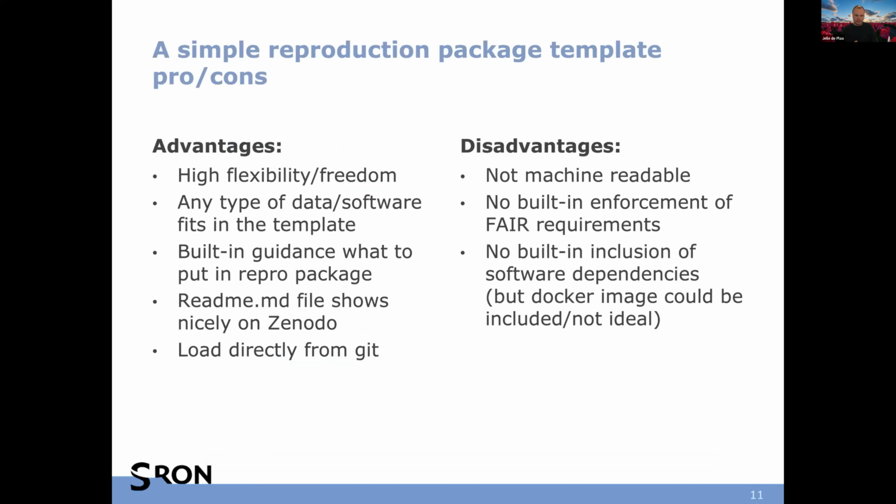So this approach has a number of advantages. It offers high flexibility, so all our fields within the institute can use this. Any type of data and software you can put in this template. It doesn't really matter what it is, but you can fit it in. In the README, you get already a bit of guidance on what to put in this package. And this README file, I made it a markdown file. And if you upload it to the Zenodo archive, it shows very nicely as a preview when you upload it. So that gives a nice standard to look at your reproduction package once it's published. We put this in a Git repository, so it's also version controlled. So people can just download it from Git and adapt it a bit to their liking.